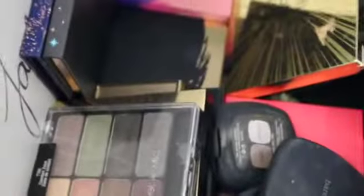Wet n Wild, Juvia's Place, Soap and Glory, Milani, Real Her, the Tarteist, a bunch of these little Bare Mineral palettes. And I have the Dare to Create palette in there. I have the Lorac Nude and LA Girl Nude. So really these are my everyday colors. The Jaclyn Hill palette, the ones I use the most, go into this top drawer.